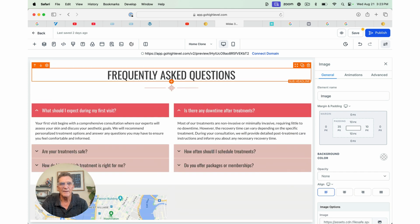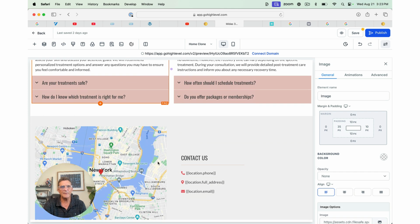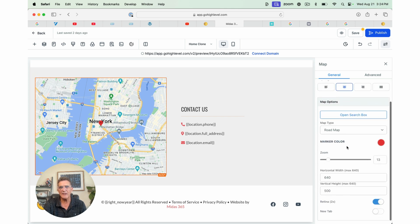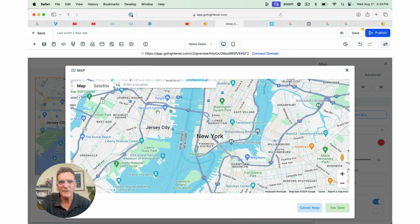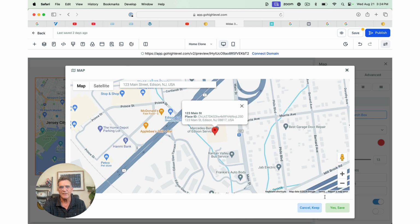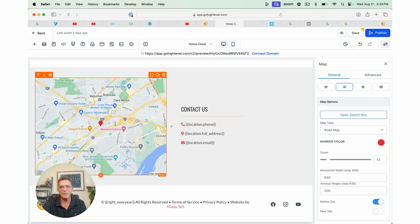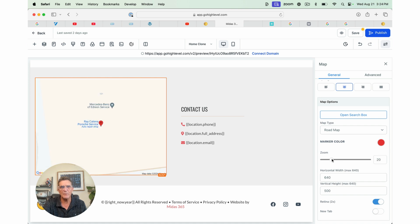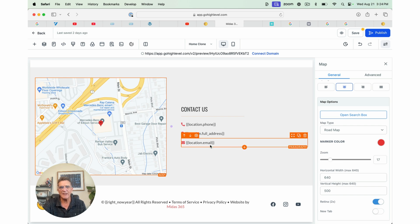Super, super cool, right? Then you've got your FAQs. They're all pre-built. You've got a map, which is great. So for the map on the location, you can just come in here and say, open search box. So you can put in any address that you want here. 123, let's see if it works for 123 Main Street in Brooklyn, let's say Edison, New Jersey. There you go. And say yes, save. And then it puts it in there, and you have the ability to zoom in or zoom out from what it shows here. Isn't that awesome? I can even zoom in if I want to show tighter to the hood. And then you can save that.